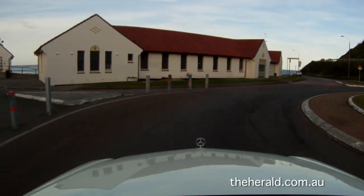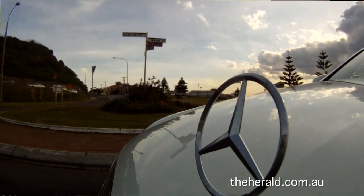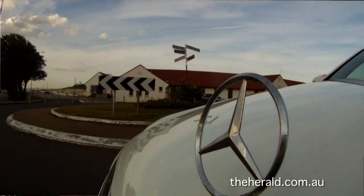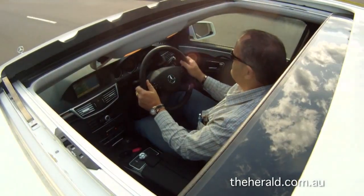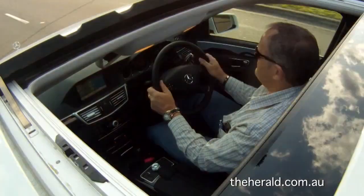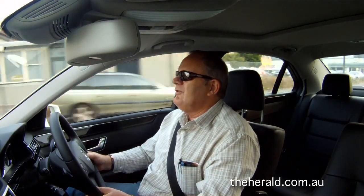On the open road, again, it's one of those cars that it doesn't make a huge performance statement. It doesn't boast about itself. It just gets on with life. This big lump of a car, like I said, it's getting close to Holden Commodore size. It weighs nearly 2 tons. Yet you can seriously throw it around. It's not a sports car, but it's extremely sure-footed.